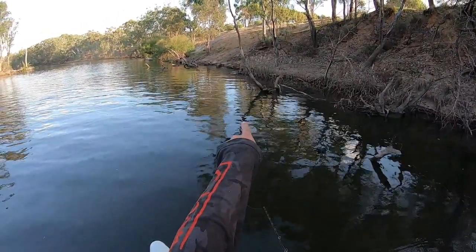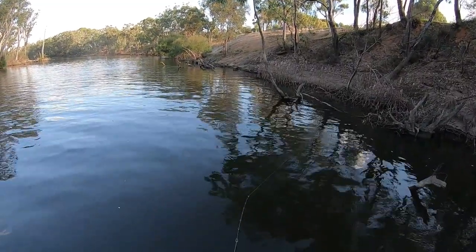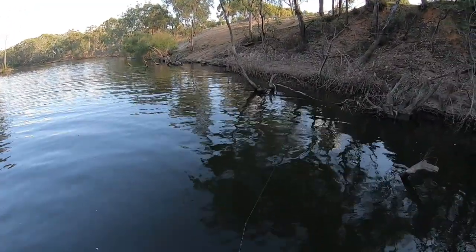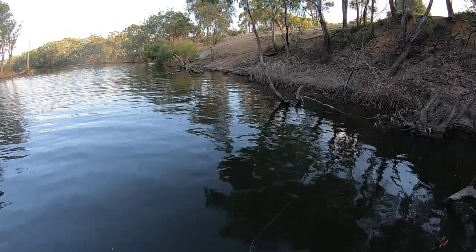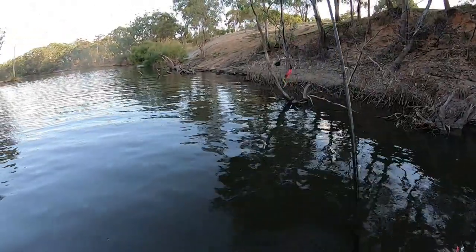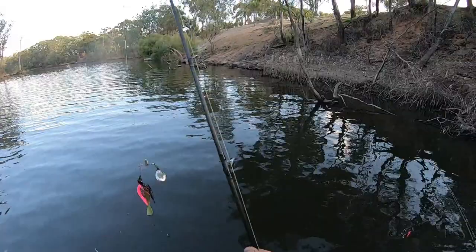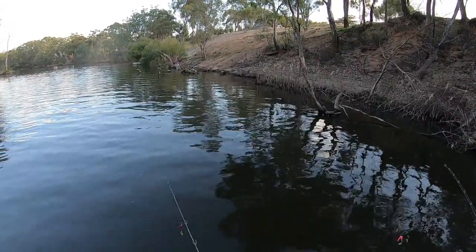What's that ripples in the water? That's where he was. It's a carp. Oh, you reckon you hooked a carp? No, no way. No chance it was a carp. Maybe he's just gone behind there. Can you get closer to it? Yeah, we'll crack that in.